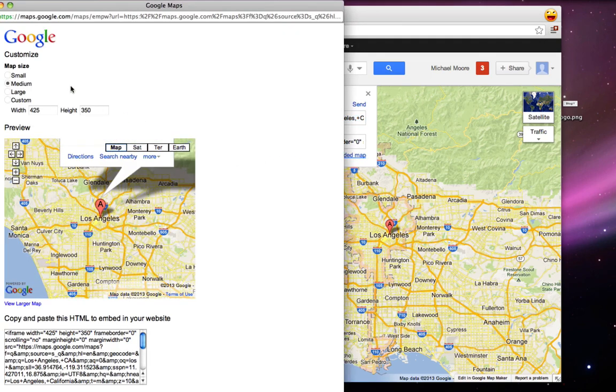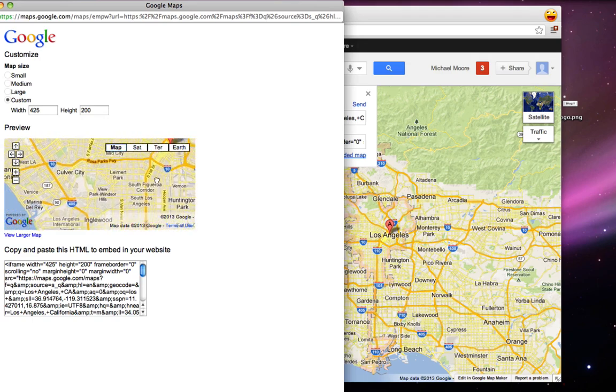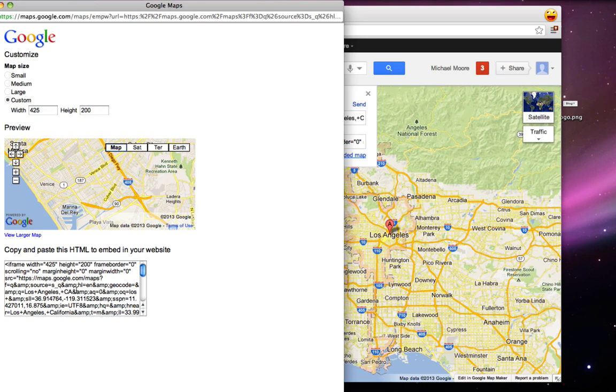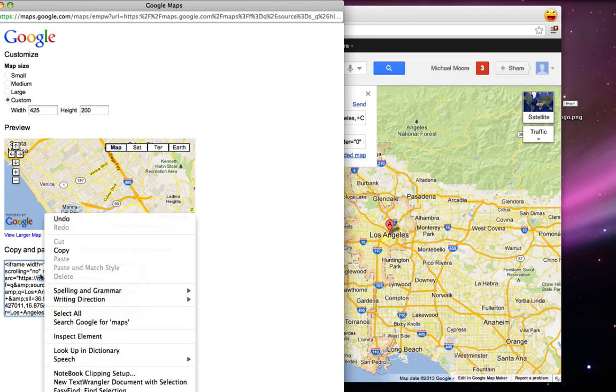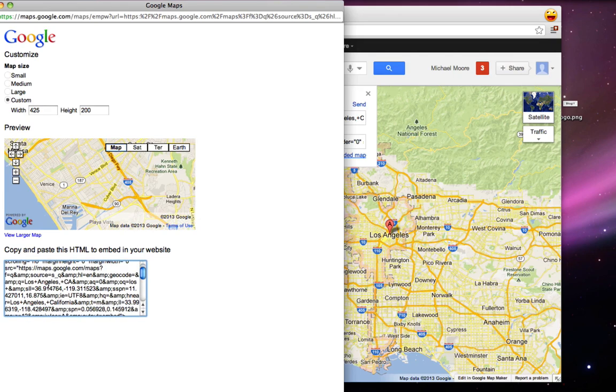So we want to use a custom size, so let's click on custom. The width doesn't matter to us right now, and I'll show you why in just a second. And we'll set the height to 200. And we can also move around the map and get it to a better spot. And let's just select all of this by clicking Command or Control A to select it all and clicking copy.